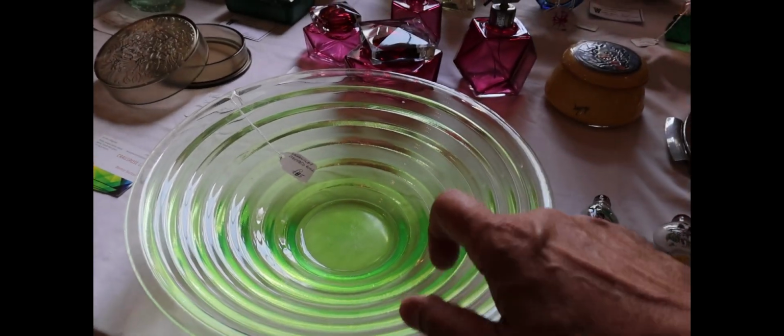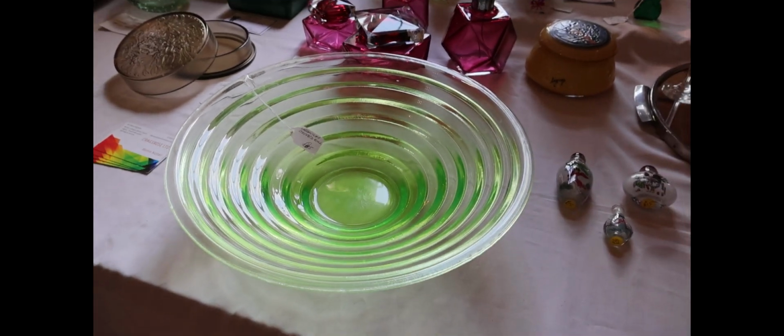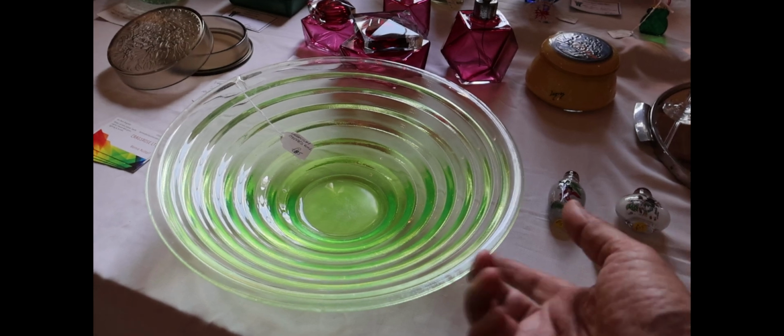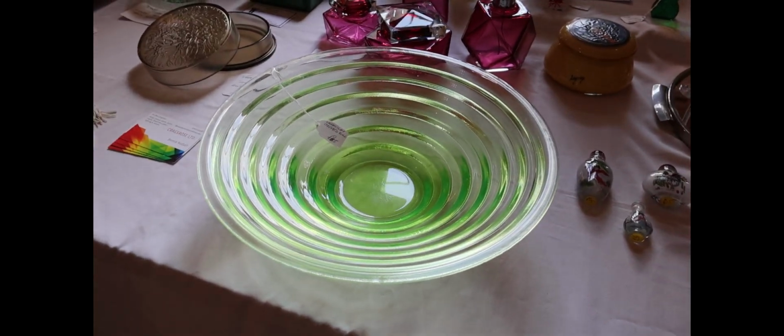Right, it's a really nice piece. I think I might have seen this shape. We'll see if I can find it.